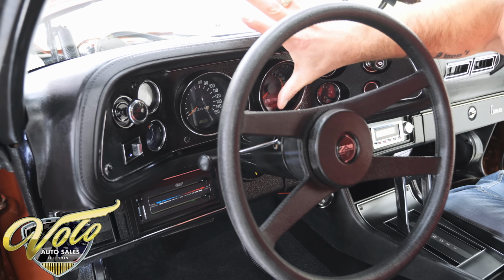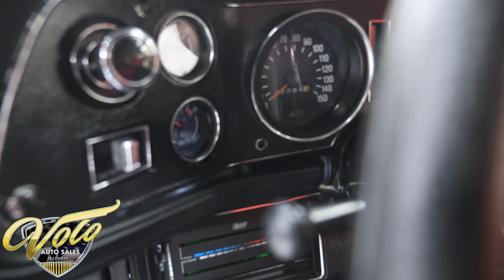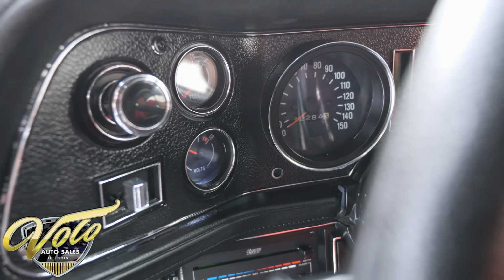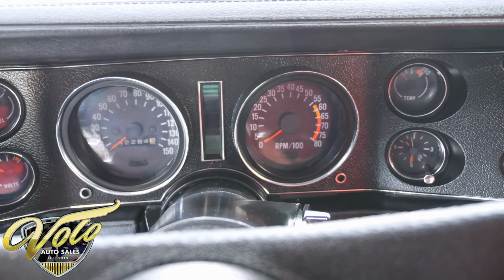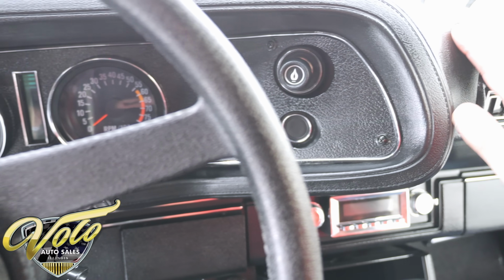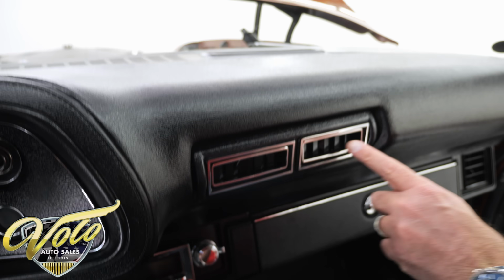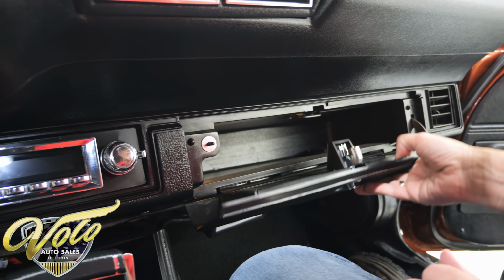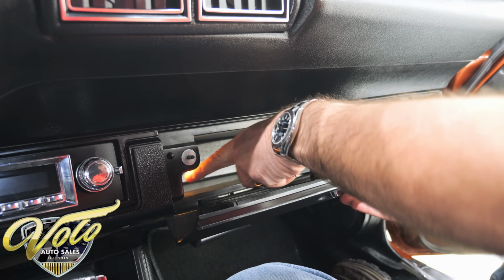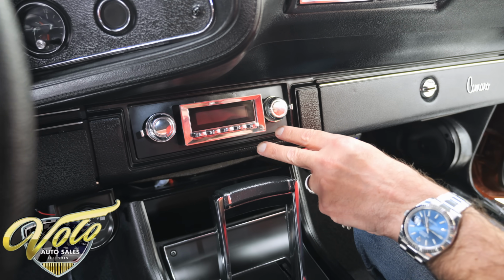Everything here is new. The dash pad, the instrument panel, all the gauges look like brand new. They're all clean. It has the tachometer. It has a working clock. Even the cigarette lighter's new. The dash pad fits beautifully. It's not warped. New vents. All the plastic looks new. Working lights. Has a retro digital stereo.